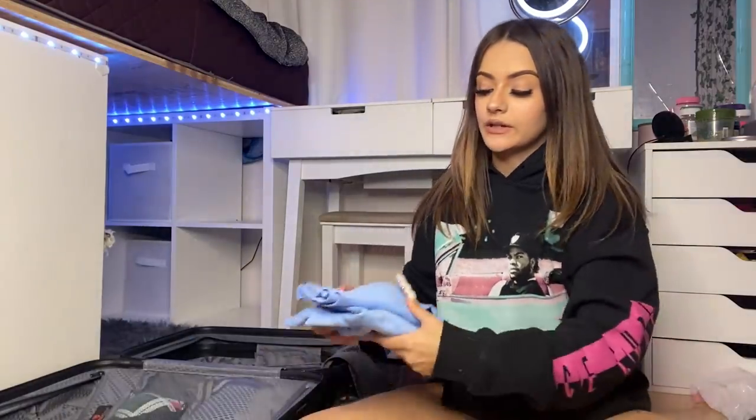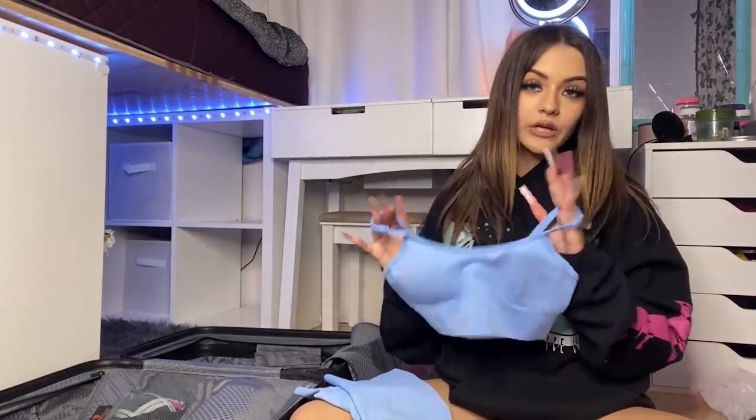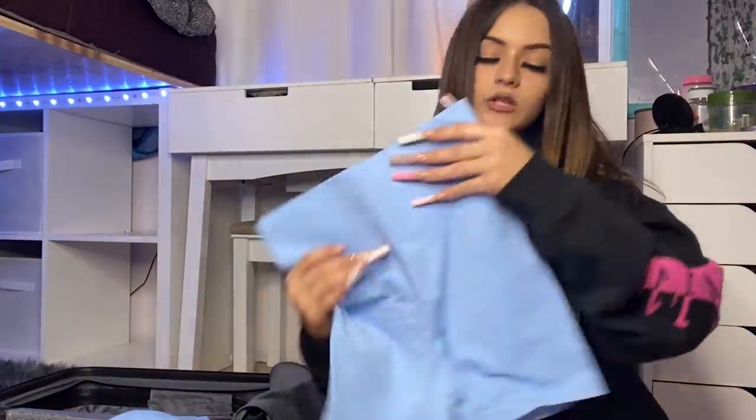Okay, first little fit that I'm bringing, this is just a workout fit. I don't know if I'm gonna use it, but I'm just bringing it just in case. Just baby blue, cute, and then the shorts.